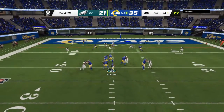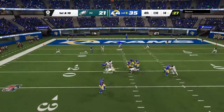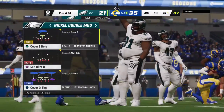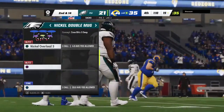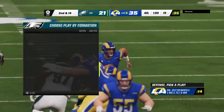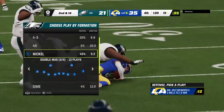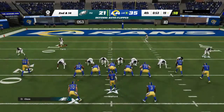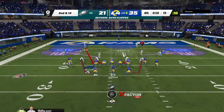Stafford on 1st down. And he can't get rid of it. He's taken down. Well, Fletcher Cox, he's been doing this for a lot of years, and another sack to his ledger there. Brandon, that's just football 101. If you're out of the pocket, you've got to get rid of the football in this situation. You cannot take a sack in a 2-minute drill.